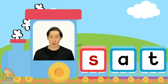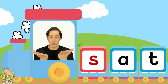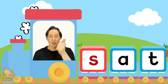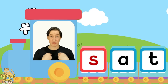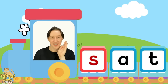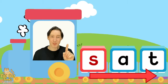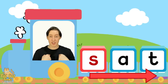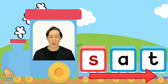Now that we know the sound of letter S, let's try it again. I'll say the sound, then you try. Very good. Now let's do the AT sound. Again, I'll say the sound, then you try. At. Very good. Now let's try and read the word together. Get your finger ready and help me read the word slowly. I'll say it first, then you try. S-at. Okay, now you try.